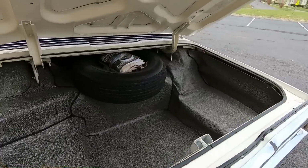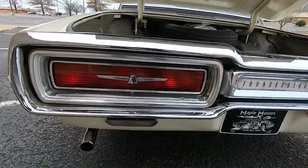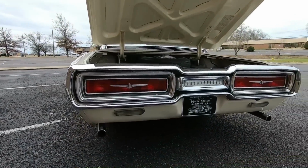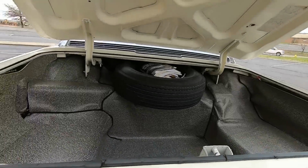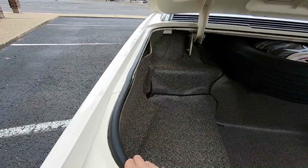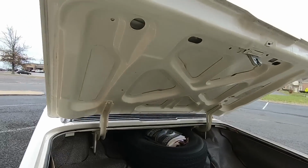I went ahead and opened the trunk so I'm not fumbling keys around. We can check that out. Look at all the chrome back here. Dual exhaust out the back. All the chrome on the back is nice and shiny and looks great. Your weather stripping, not too bad. It's in pretty good shape. Same with the trunk lid.